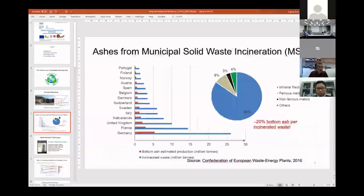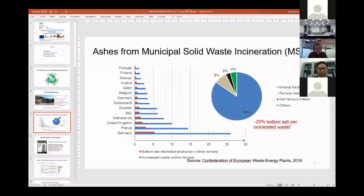On the other side, there is municipal solids waste. We know that now we are using incineration techniques to handle this municipal solids waste, called MSWI. The ashes from there, you can see, are also almost about 20% bottom ashes per ton of incinerated waste.